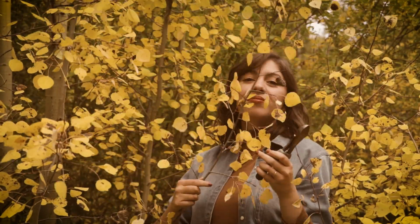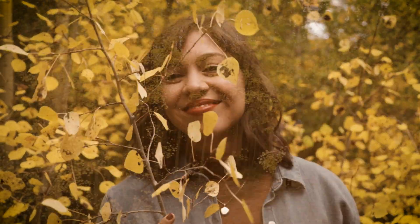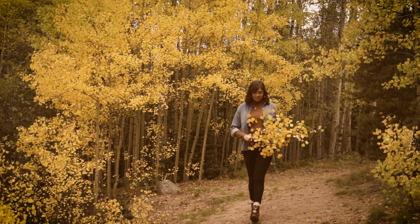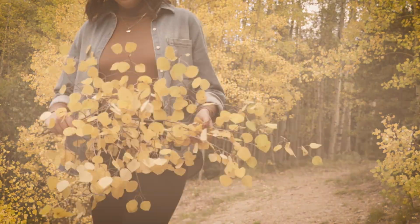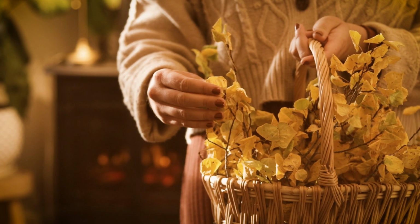This year, I went foraging in the mountains for aspen branches to use as my main decoration in the house. When collecting things from nature, it's definitely a bit of trial and error. I wasn't sure how the aspen leaves would dry on the branches, but I was so happy with the results.